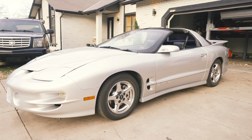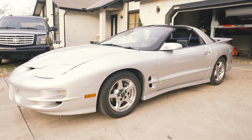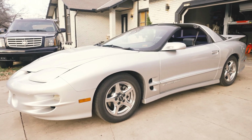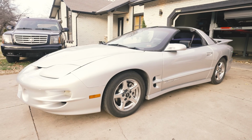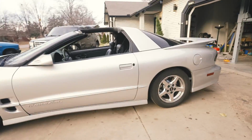Hey guys, what's up? Today I'm going to show you this 2002 Pontiac Firebird Trans Am that I just bought. Well, not just bought. I bought it like 3 months ago. I've done a little bit of things to it, but it's nothing special, stuff that's been covered a million times.